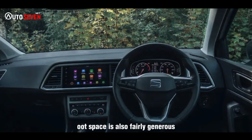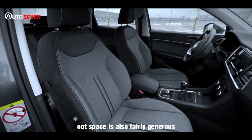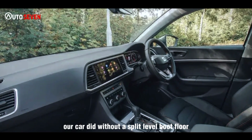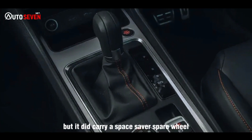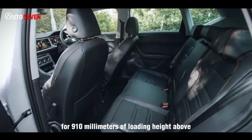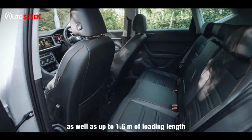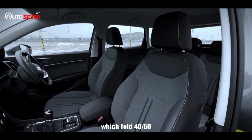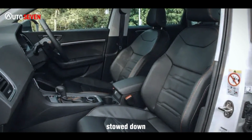Interior. Boot space is also fairly generous. Our car did without a split-level boot floor, but it did carry a space-saver spare wheel, and it made room for 910mm of loading height above, as well as up to 1.6 m of loading length, with the rear seatbacks, which fold 40/60ths, stowed down.